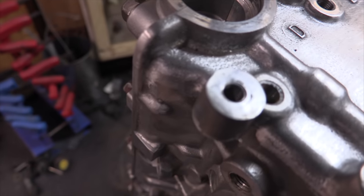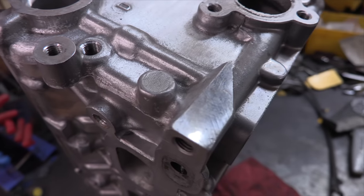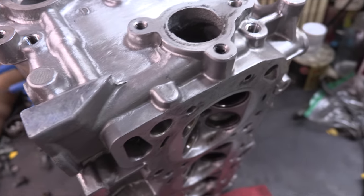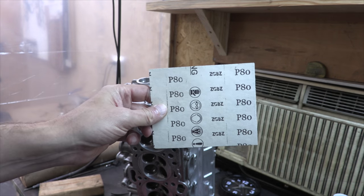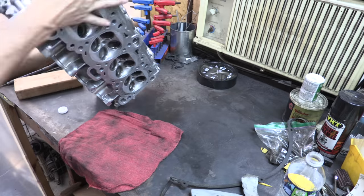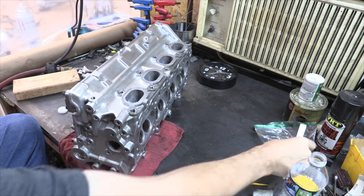Save yourself the trouble. We'll clean all this back up when we cross the grain again. Remember, on step one, it's just the scale layer that we're after. Think about your thermostat housing and what that covers up. Think about your cam angle sensor if you're using a different one than mine. Those things are big. They cover things.